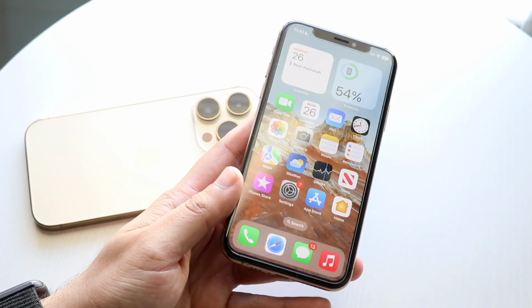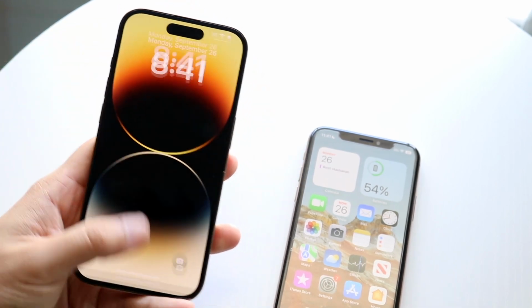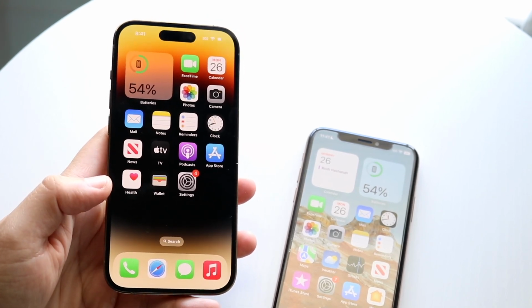3 years if we're lucky. It's probably going to be 2 years. Or when we look at the iPhone 14 Pro, this phone is just getting started. This phone literally just came out. So this thing has a massive, huge runway ahead of it. And so this thing is going to be here for a long time.